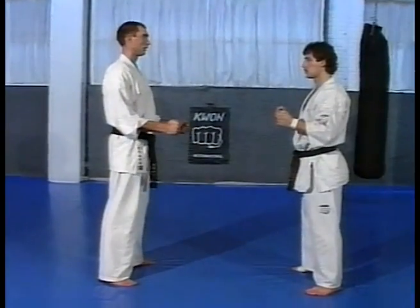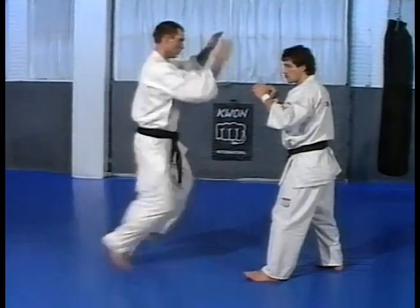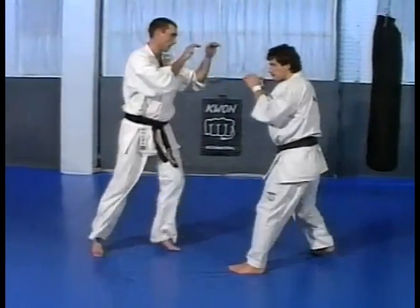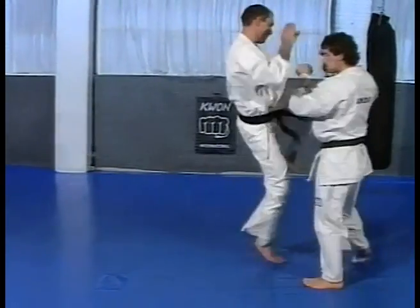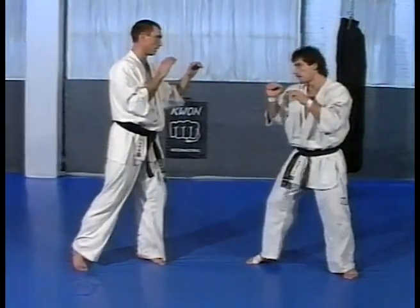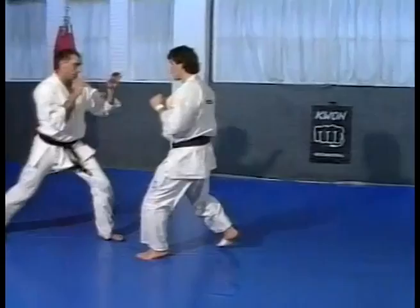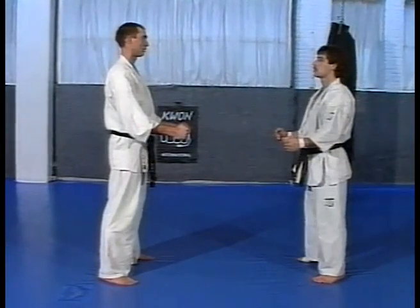Fighting stance now, Kamae, you will see a knee kick, Hiza Geri. It's usually delivered to the upper part of the body or the head. It's also possible to the head from fighting stance. Kamae.